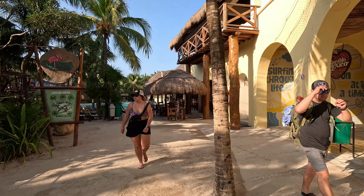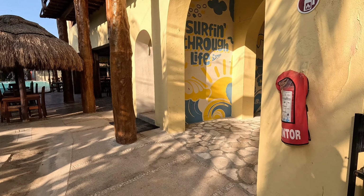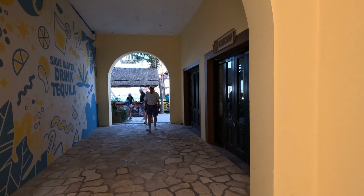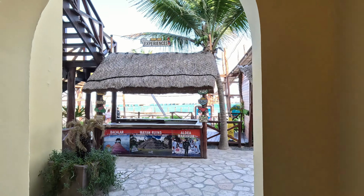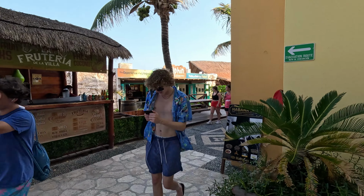And straight ahead there is the Flavors of Mexico restaurant. So if you're looking for traditional Mexican food, that's where you would go. But we'll head through the tunnel here towards the dolphins. Off to the right is Cacao, so this is cocoa and chocolate bars, that sort of thing. If you're looking to book an excursion, they've got another booth here, as well as another fruteria.